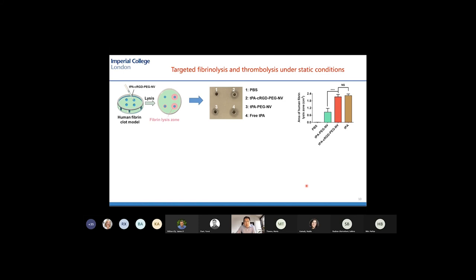Then we looked at the targeted fibrinolysis of the nanomedicine, because TPA can lyse the fibrin. So we developed a human fibrin clot model as shown here. These are the fibrin, and we have different wells, and we added the nanomedicine in the wells. We look at the area of the rings lysed, showing the lysis of the fibrin by the nanomedicine. You can see that the lysis of the fibrin clot using the nanomedicine containing the cRGD ligand was comparable to the free TPA.